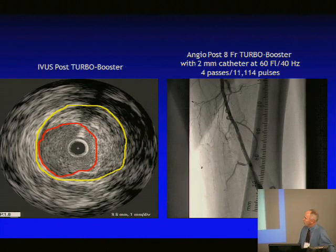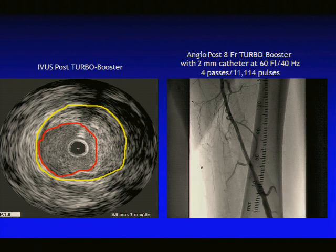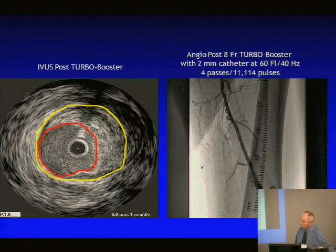After advancing this newer laser platform through the vessel, we can see a much better angiographic result, but also on intravascular ultrasound, considerably more debulking of that plaque. We still see some residual plaque, but a much larger lumen, seen here outlined by the red.